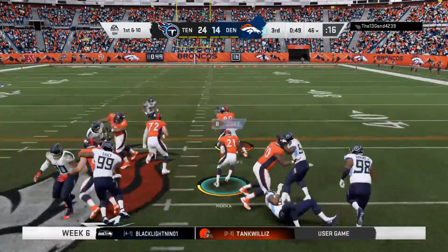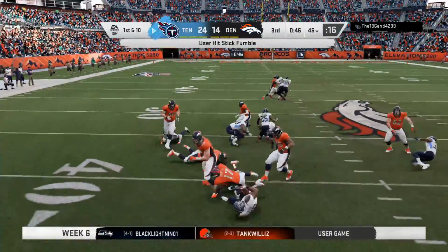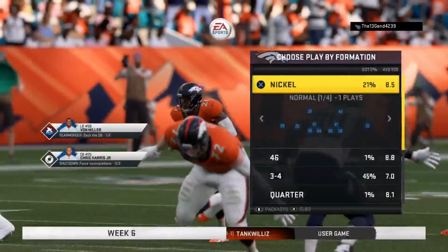Riddick with a carry. And he fumbled it. It's on the ground. It's picked up by the Titans. And they will set up shop at their own 41-yard line.